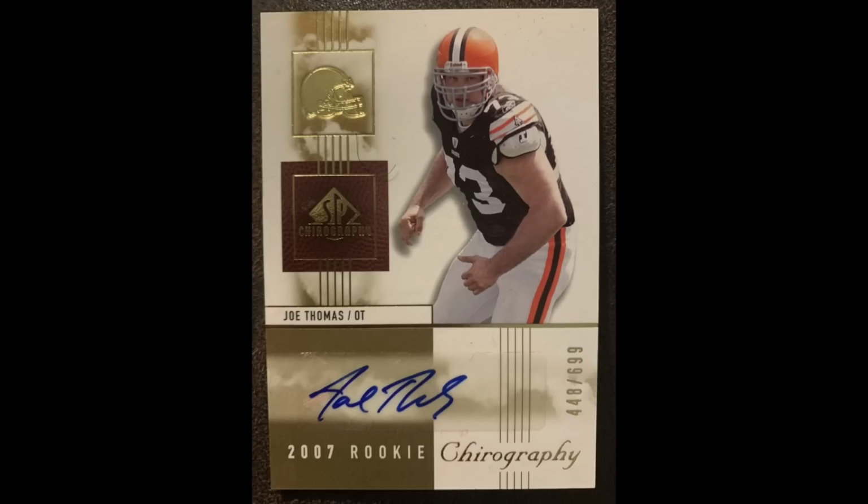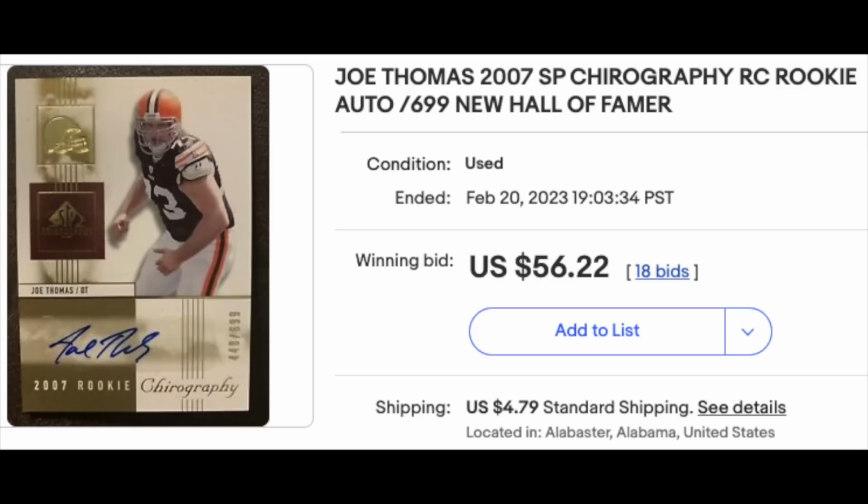We'll start off with one sent by Kenneth, where we share an opinion on NFL players that are not quarterbacks having significantly lower priced rookie cards. I played offensive line in college, so my heart will always follow them the most. I just picked up this Joe Thomas 2007 SP rookie auto out of $6.99 for $66 all in. He is a first ballot Hall of Famer and widely considered to be the best left tackle of the 2000s.